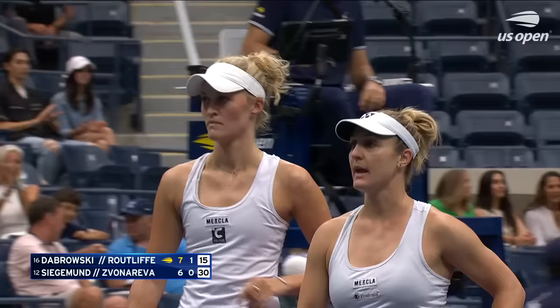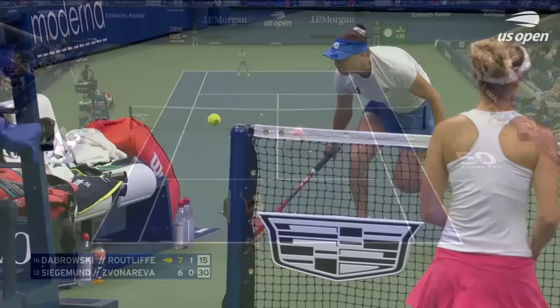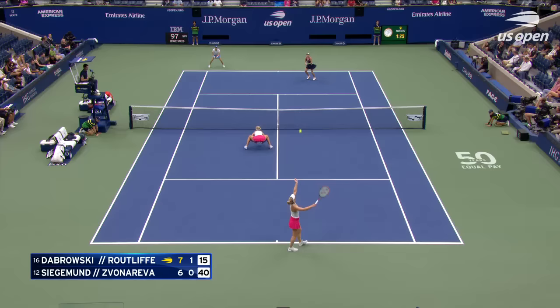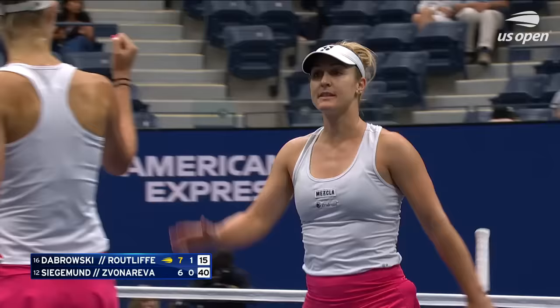Dabrowski on both forehand and the backhand. Good job from Routliffe as well to hold her ground on that down the line. Yeah. And she held that one well, Zvonareva. This world, Gabby Dabrowski.